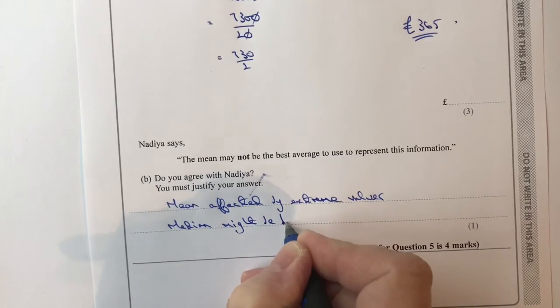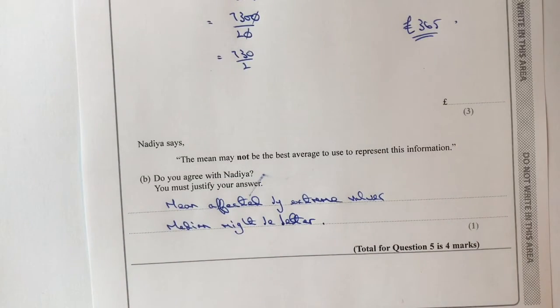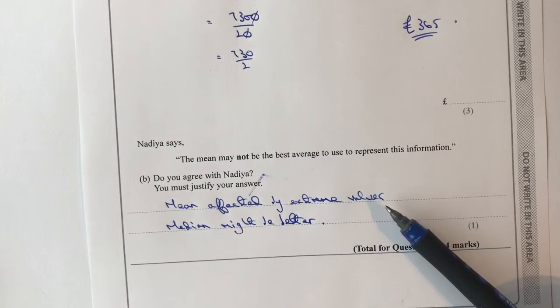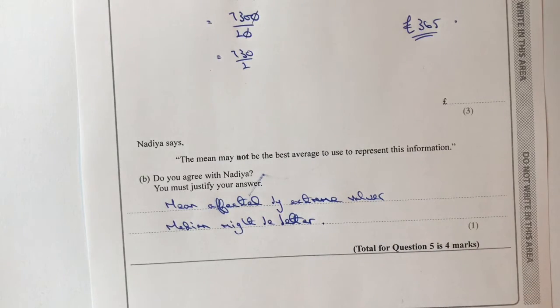Now, it's up to you. You could actually put some figures into this. You could work out the mean if you increased the total value of the weekly earnings from 7,300 to, say, £9,000 or £10,000, and see what effect that would have if just one person earns a lot of money. Okay, hope that's all right for you.